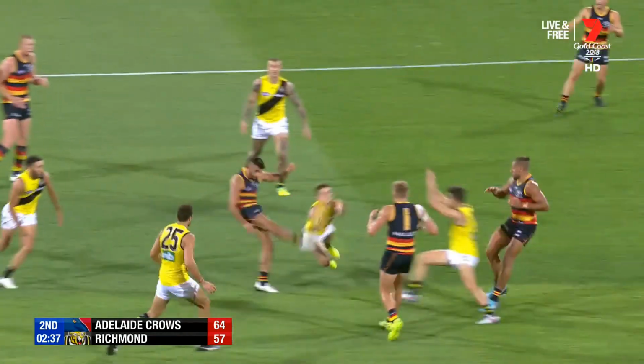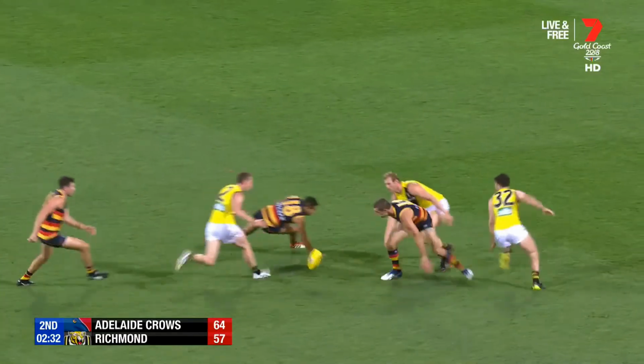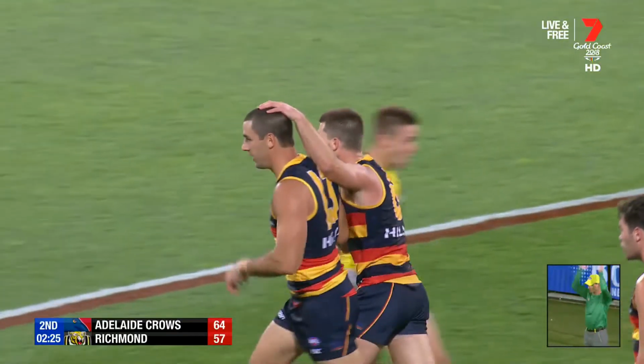Scare with Sloan. Well done, Miller, at that time. He bounced off a couple and then gets the ball inside 50. Heard the touch, play on. Walker, left foot. That's a beautiful kick. He's kicked 2. What a first half. It's footy at its best, isn't it?